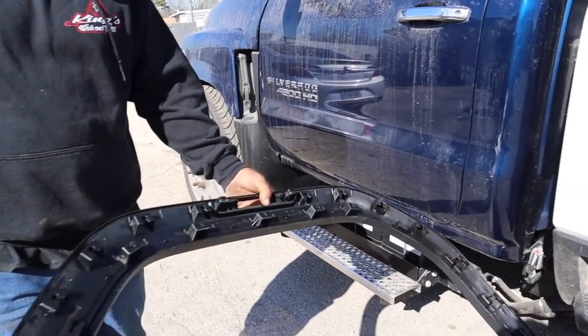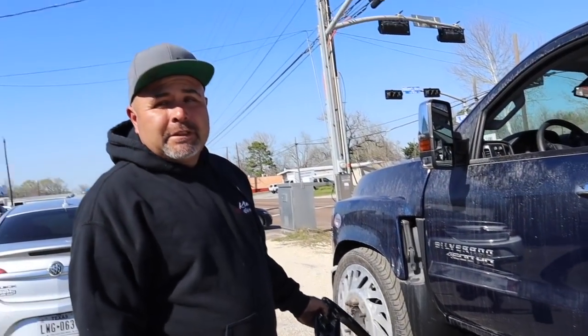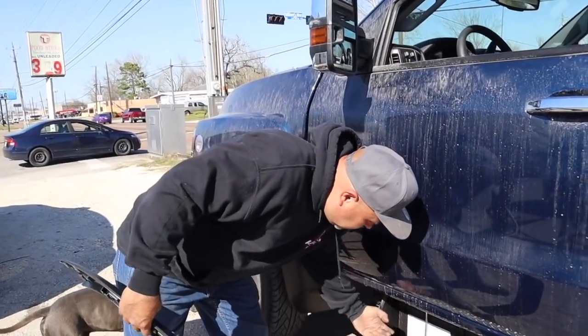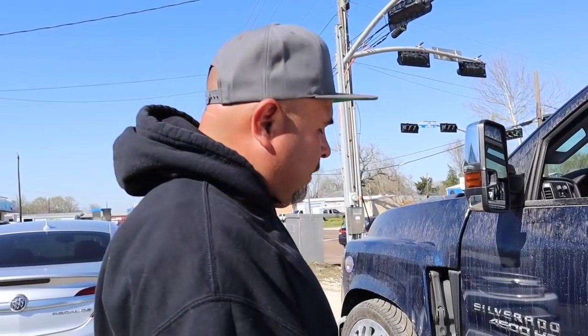Falta hacerle los estribos. So that's another thing I'm gonna do, guys. The steps. All this is gonna be covered. It goes down this way and down all the way across. So all that big gap right there is going to be covered. It'll make the Kodiak look a little bit dropper too.